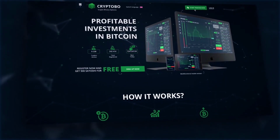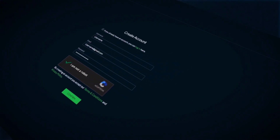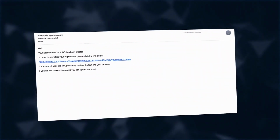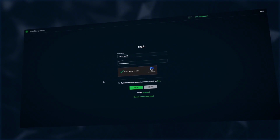To start trading, you need to go through a simple registration procedure by filling in the desired nickname, email, and password. You will receive a confirmation email. Please click on the link and then log into the platform by filling in the nickname and password that you specified when registering.